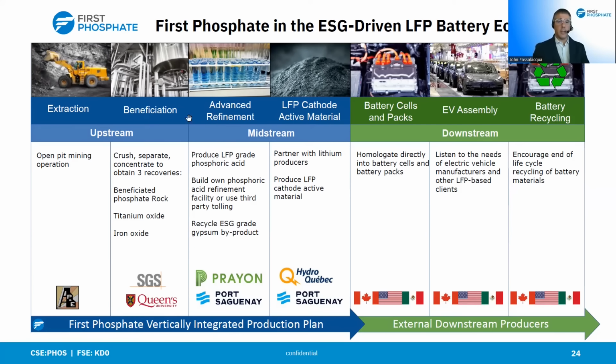Then the next step is to move towards purified phosphoric acid. We have a partnership in place with Prayon, who has the leading technology for making purified phosphoric acid, and we believe that 90% of the beneficiated rock that we prepare will be able to be converted into purified phosphoric acid, and then eventually into LFP cathode active material at the port of Saguenay, hopefully, where we have hydro as well, which is very important.